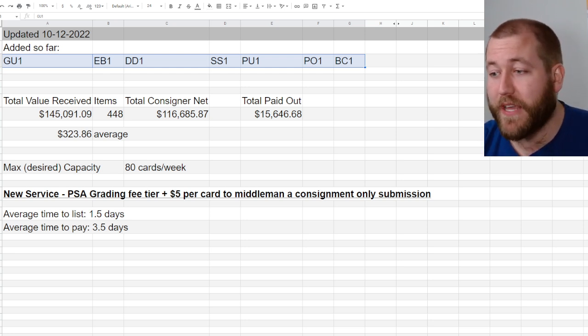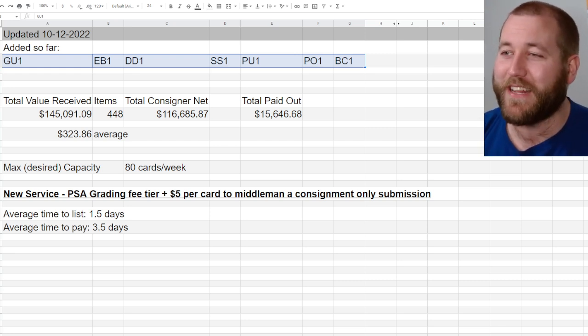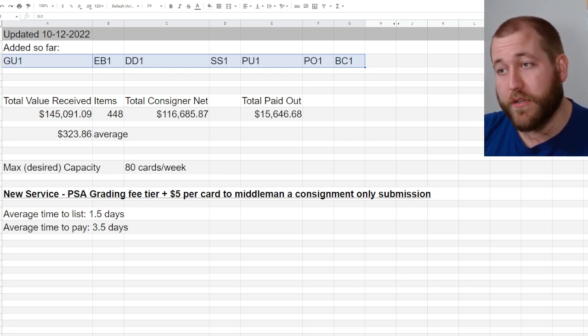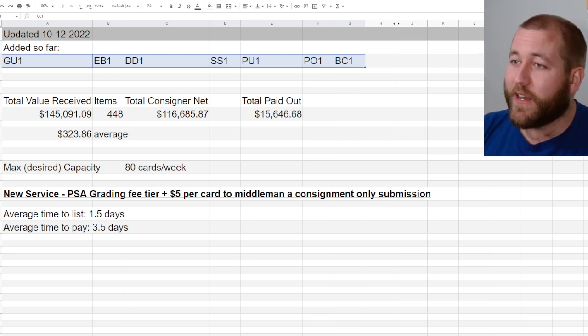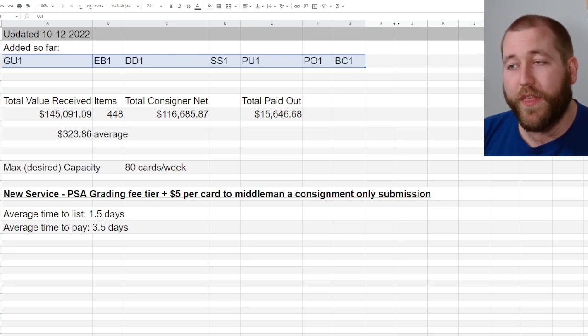Another service, I wanted to save this for the end. We're almost wrapping up. It's going to stay under 20 minutes. It's longer than I intended though, as always. New service. If you want to send me raw cards to be consigned, they do need to meet the $250 card minimum once they're graded. You won't know the final grade. I'm not going to hold you to that. I understand that, but within reason.